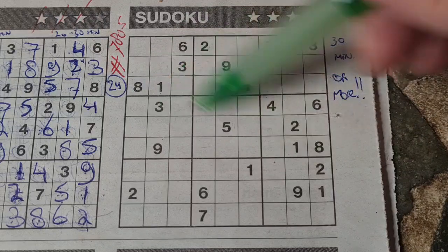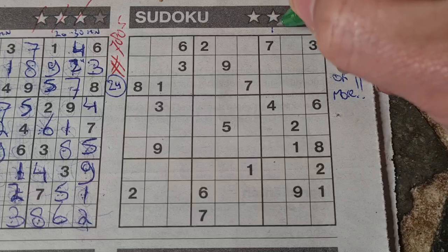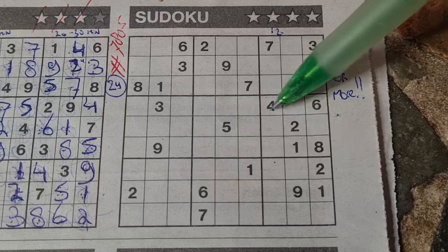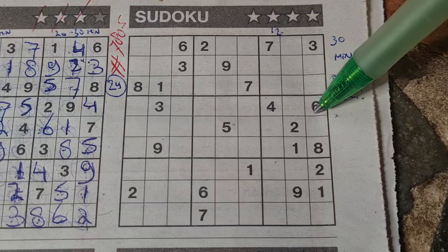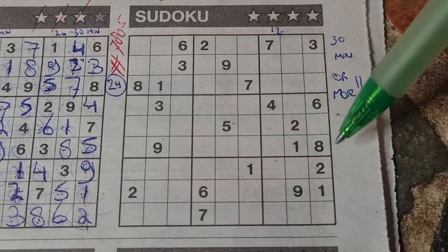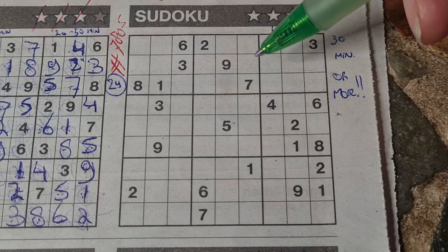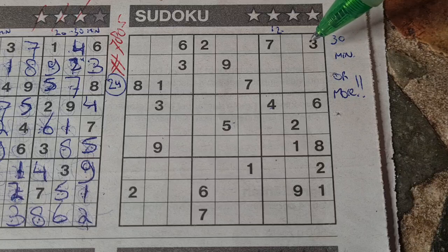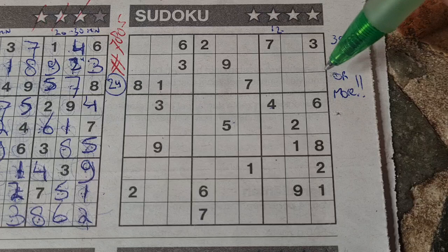Let me scan the puzzle. We have here four ones. Four twos. Two threes. One four. One five. Three sixes. Two sevens. Two eights. And three nines. So the 1s and the 2s are a majority. Can I start with the 1?